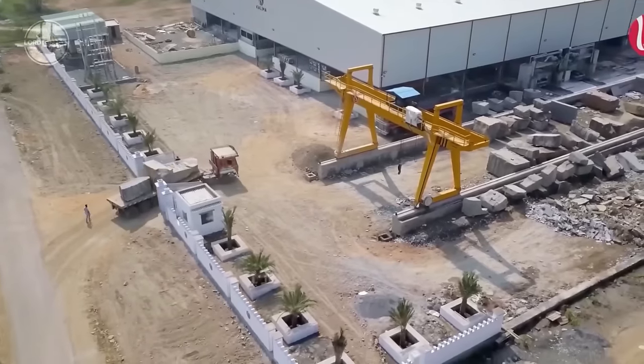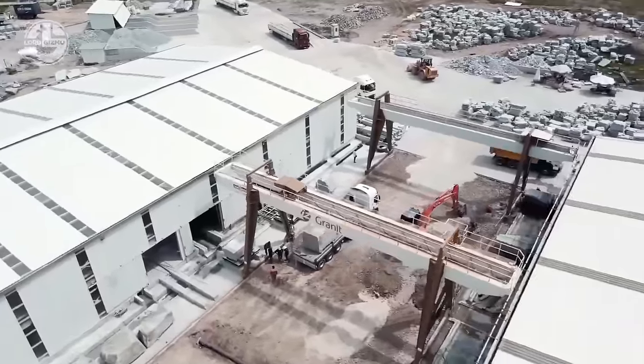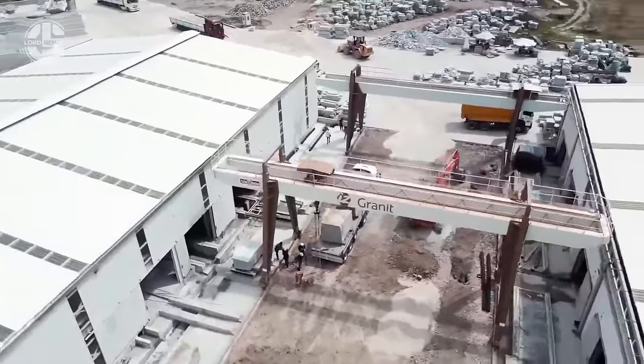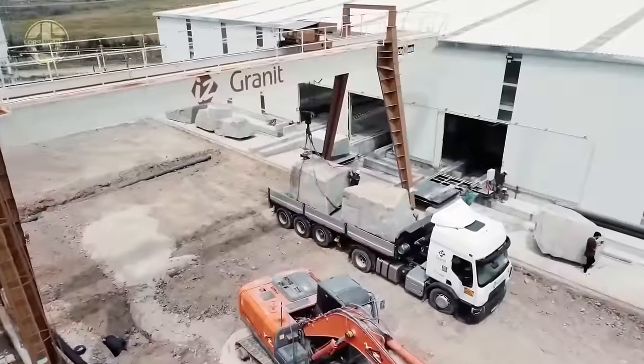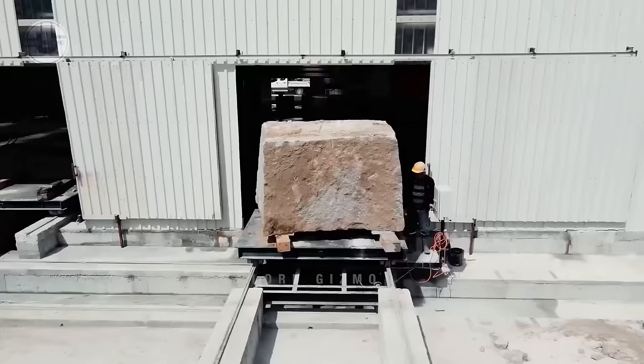When the granite slab first arrives at the mill, it must first get prepared by shaping the block and getting rid of unwanted edges. This method starts with the positioning of the granite block, securely fixed to prevent any movement during cutting.